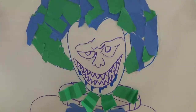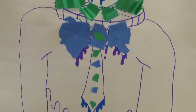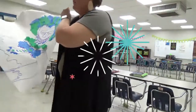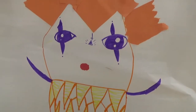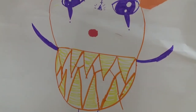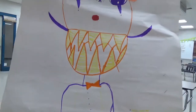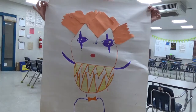This team went for a scarier clown. I love the 3D effects though, and the drooling. This one definitely gets points for the most creative. They said it looked like a cat, but I think they made it really look like a clown in the end. Again, kind of going for that scary look. So those are just some of the examples that the kids came up with so far today.